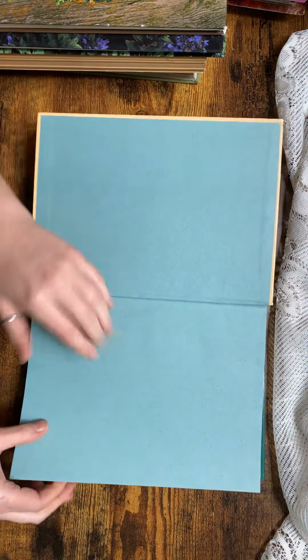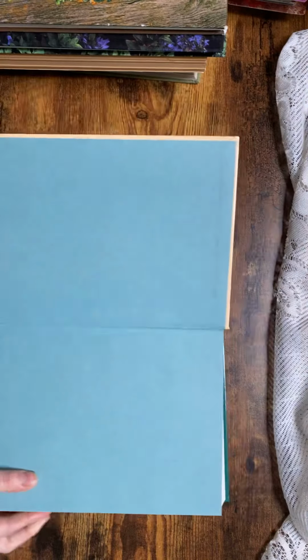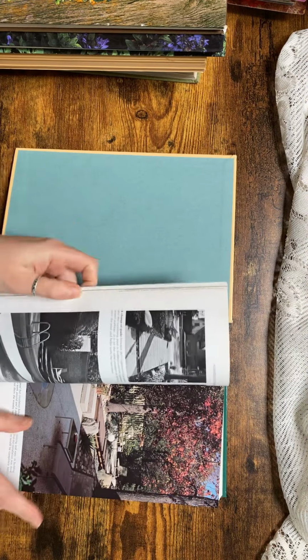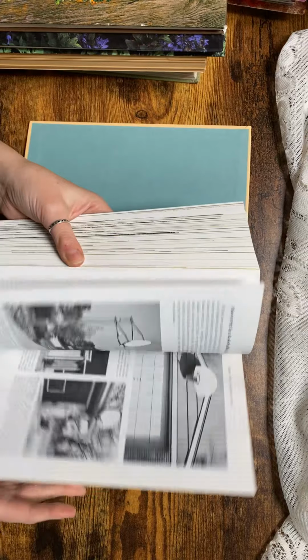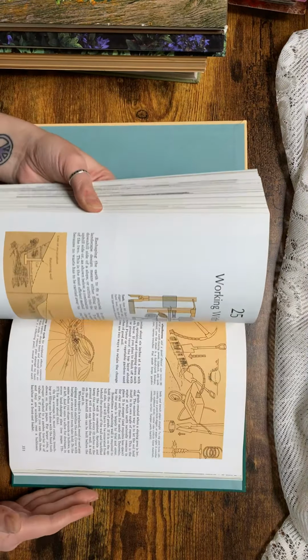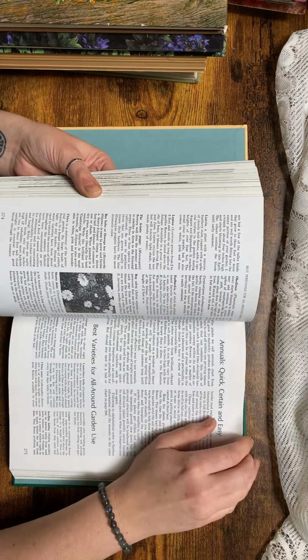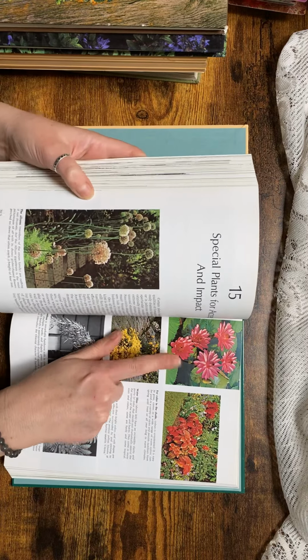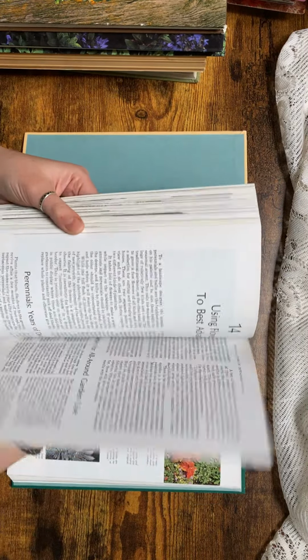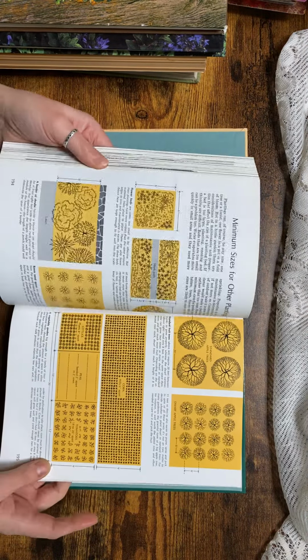So this is another Reader's Digest. This paper is super cool. I don't know if you can see the graining in the paper, but I'll tear that out and use it. And this one again is less glossy. Super cute. So there's some stuff in here that's not really very usable, but lotus tattoos, or lotus. I have a lotus tattoo, so that will probably go in my journal. So there's that one.